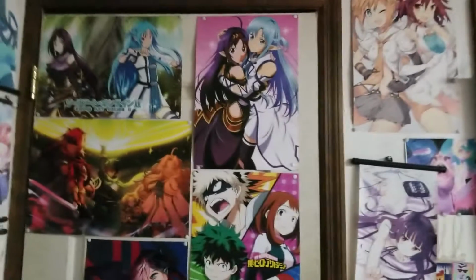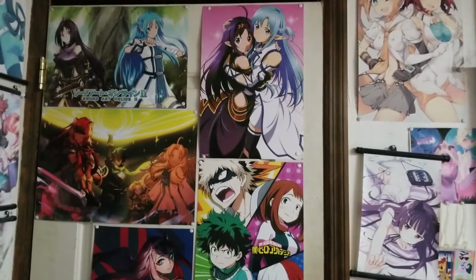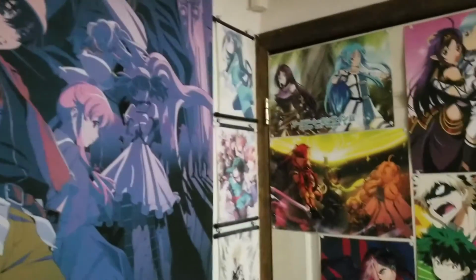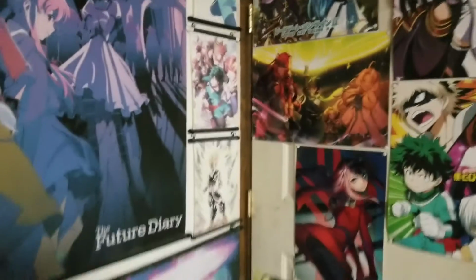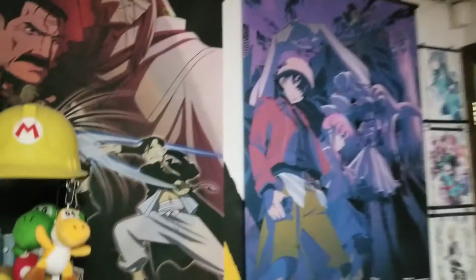With 2020 being how it was, I really didn't have too much access to cons to get any extra posters or anything. So it's the same as last time. Same with over there. My Hero, Dragon Ball, Madoka Magica, Future Diary, Fullmetal Alchemist: Brotherhood, and ReZero. Still my beloved Kalon poster.